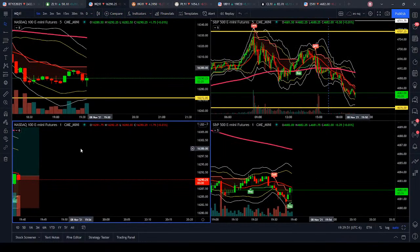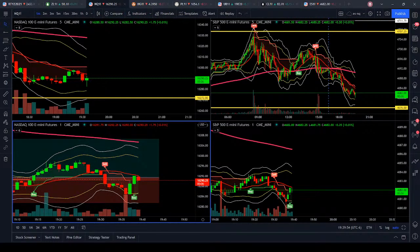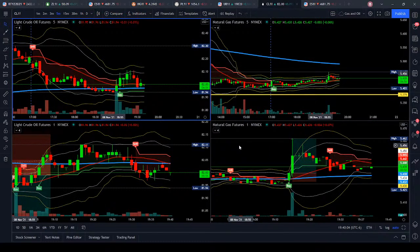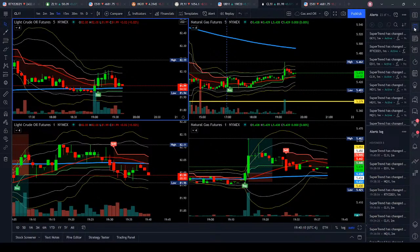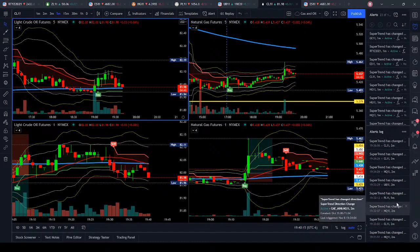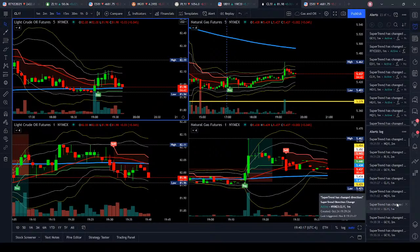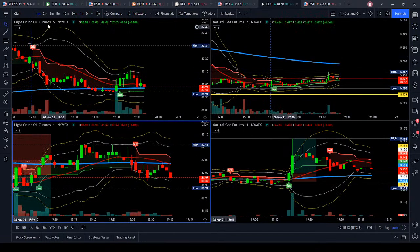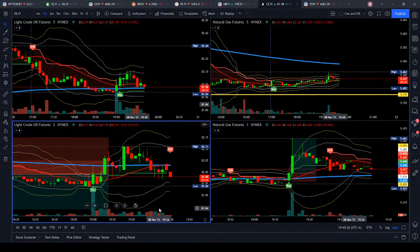But on the ES, which is acting a little different tonight, excuse me. Again, crude seems to send so many signals. I'm not sure why. Maybe I accidentally have too many alerts in there. Crude, 2 minute, 2 minute, 2 minute. So the 2 minute chart is sending me all these signals. Curious why. Let's look at the 2 minute chart here for a second. Huh. It's just kind of playing with the line.